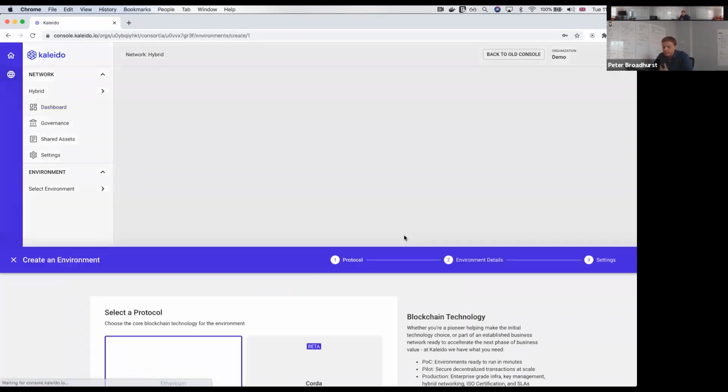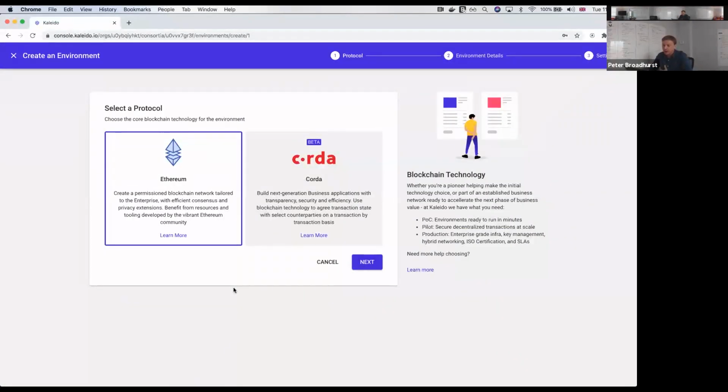Now, what an environment is in Kaleido is a blockchain at its core, a single blockchain at its core. It provides an isolated network environment, cross-cloud, cross-region, within which a set of resources can be run. So think of this as your development environment, your pre-prod environment, or your production environment. Or maybe you're experimenting as a group with lots of different consensus algorithms and you want different environments for those. So each one of those will be an environment. You do choose the core technology at this point.